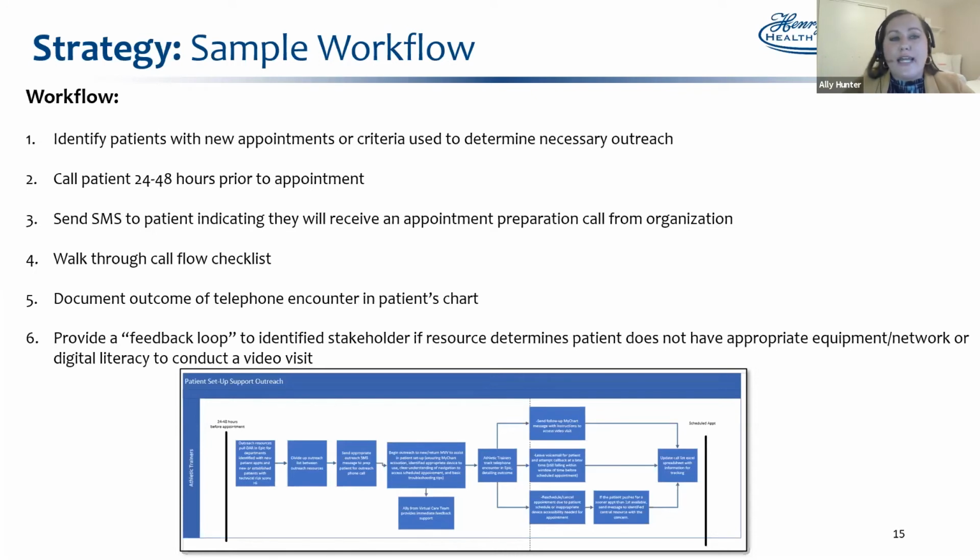From there, sending that SMS to the patient indicating that they would receive an appointment preparation call from your organization. And then this just helps the patient pick up on that first call of whomever is doing this outbound outreach to the patient, so that they're not having to call back or leave a voicemail. Hopefully, once they call the second time, the patient answers. The fourth thing we have here is walk through that call flow checklist, which I'm going to go over next. And then documenting the outcome of the telephone encounter in the patient's chart.